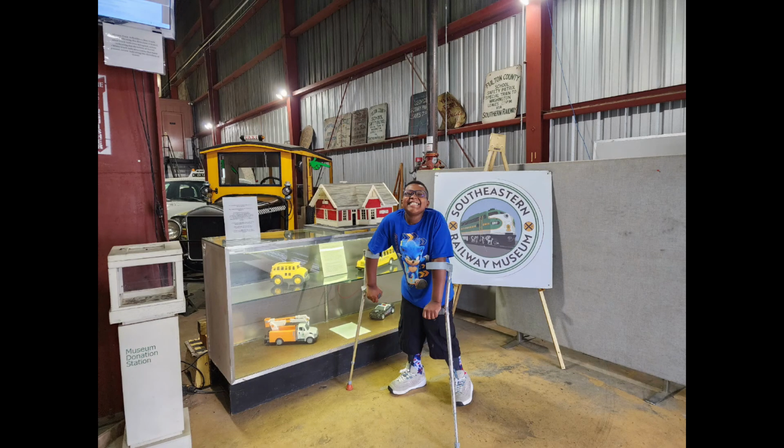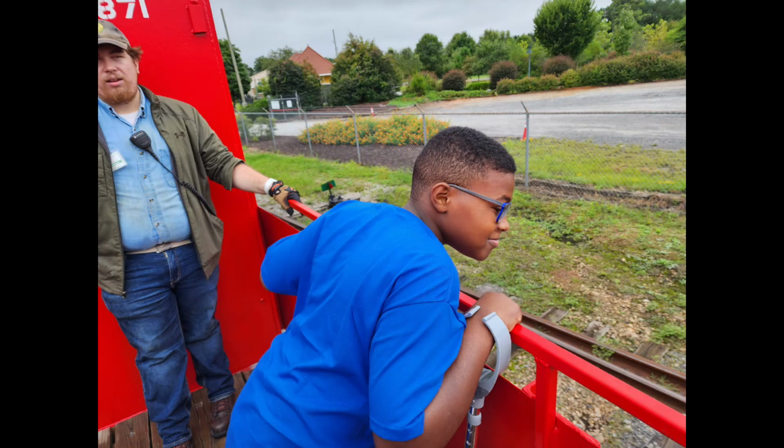Today we're at the Southeastern Railroad Museum in Duluth, Georgia, which is about 30 minutes from Atlanta.